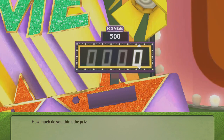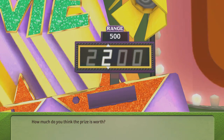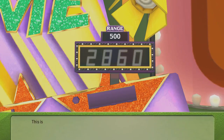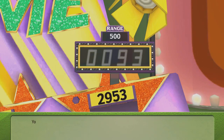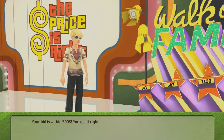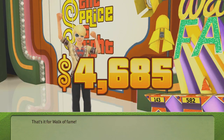How much do you think the prize is worth? This is your bid. The actual retail price is... your bid is within $500. You got it right. That's it for Walk of Fame.